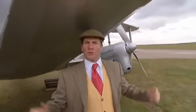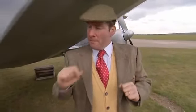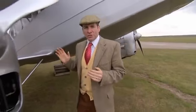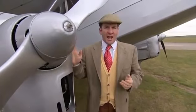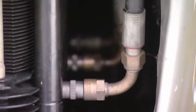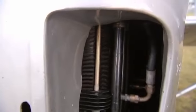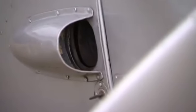What an absolute beauty. You can almost smell the 1930s coming off her. Aesthetically pleasing from any angle. Powered by two Gypsy Queen engines, inline six-cylinder air-cooled, each knocking out 200 horsepower. Pretty powerful by car standards, but not much as today's airliners go. Even the smallest modern jet knocks out about five times that.